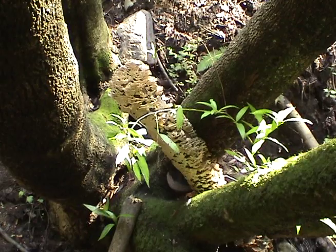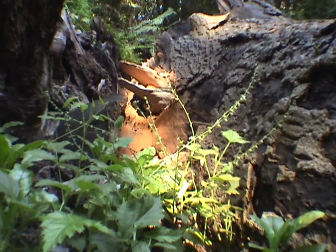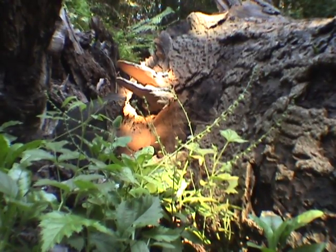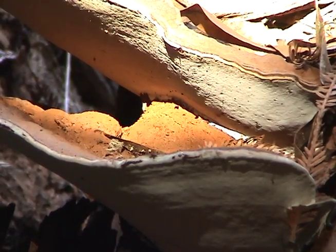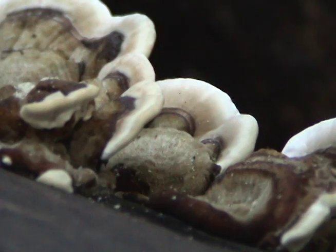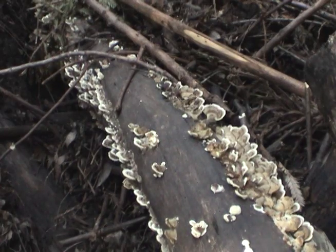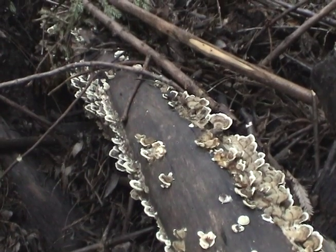Other fungus, like this bracket fungus, grow on the sides of logs or trees. These ones are called conchs. The only living part of this fungus is its white underside. The common name for this bracket fungus is turkey tail, for both its color and its fan-like shape.